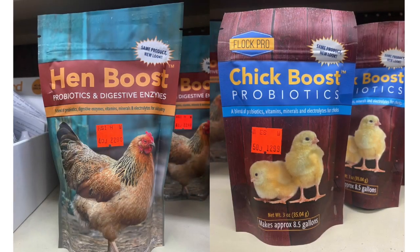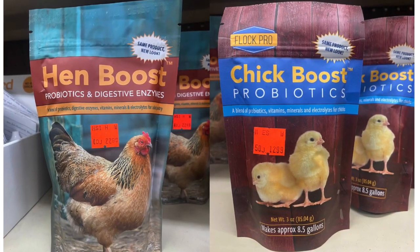Tip number two, fresh water every day. I normally can get away with switching the water every 3 days possibly, but when it gets this hot, they get fresh water every day. I also put electrolytes and probiotics in their water. I don't have the packaging to take a video, but I will try to put a picture across so you guys can see what I'm talking about.